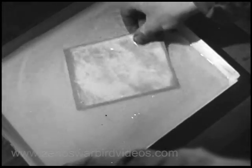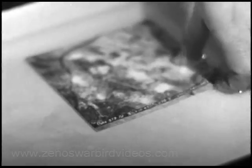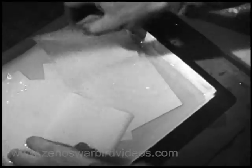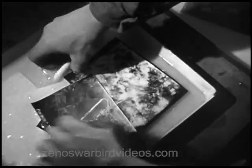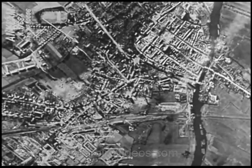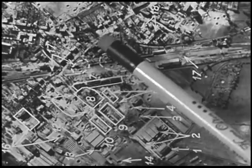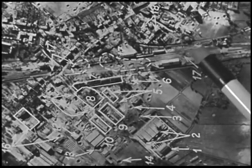damage done. Coming in from planes of every group participating in the various raids, and interpreted and appraised by trained photo interpreters, these pictures will give Bomber Command an excellent idea as to exactly what parts of the various targets were hit and how severely. Here, as seen in these pictures taken the following day by photo reconnaissance planes, severe damage has been inflicted on all the major and most of the minor buildings of the Arado factory at Anklam.